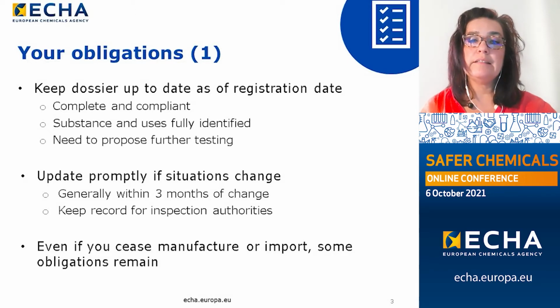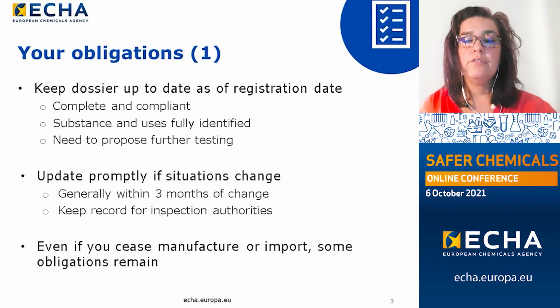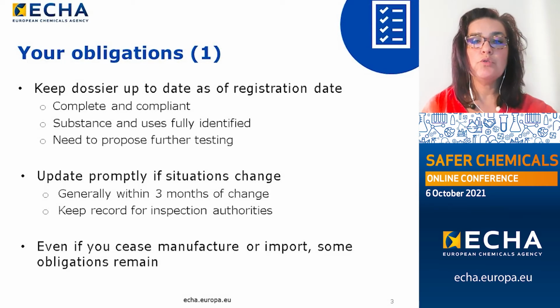You also need to identify fully your substance in terms of composition and boundary composition for the members of your joint submission, and the identity in terms of its constituents and their concentrations. You also need to identify the uses in the supply chain and during the life cycle of the substance. Finally, when you register first time, if you identify data gaps, you also must propose testing to fulfill your requirements, and ECHA will check these proposals for further testing.